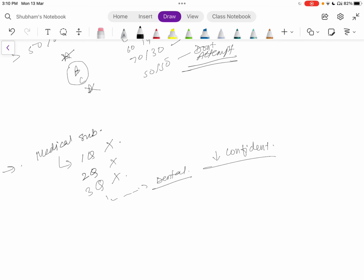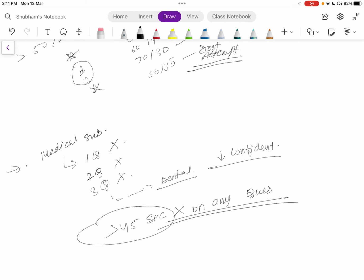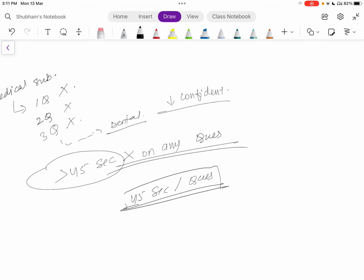Don't waste your time assuming or guessing options where you are not sure. Do not spend more than 45 seconds on any question. And if you do that, your time management will be beautiful. Make this a rule: 45 seconds per question. These are all the things you should focus on.